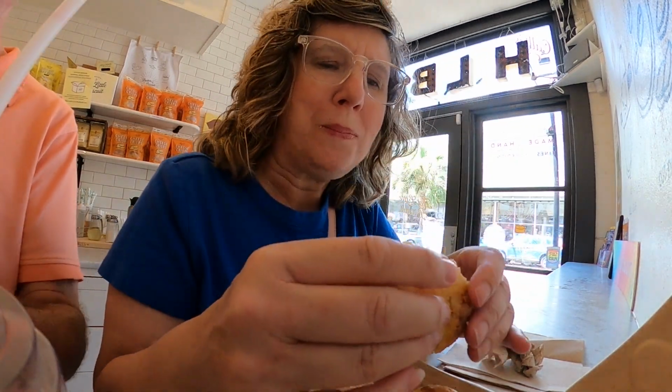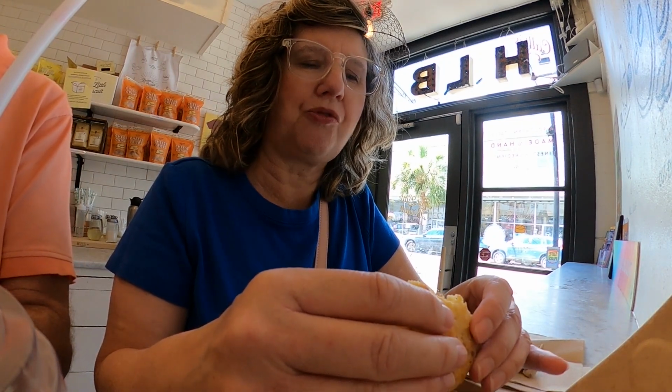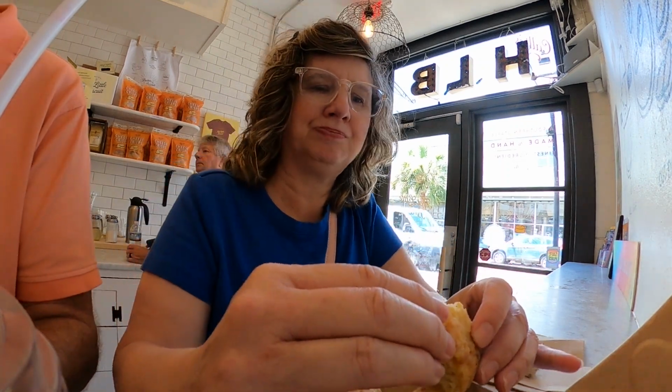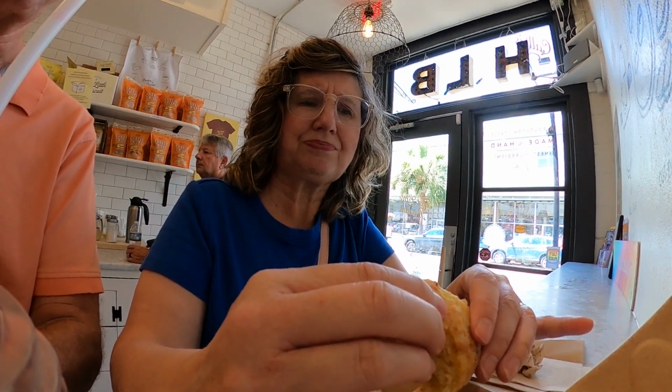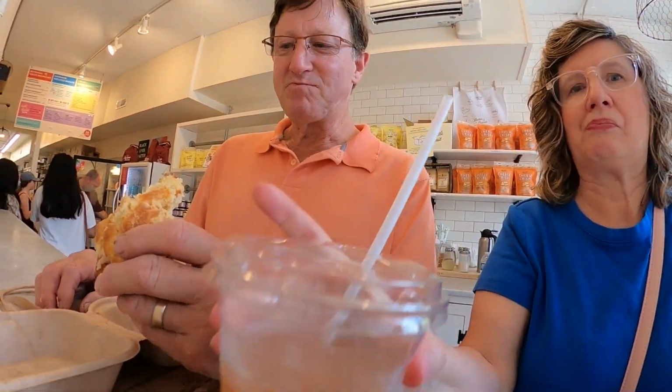Try this country ham. It's pretty good. It's completely different than what I thought with the chopped up ham. It's country ham, so it's salty, so that's probably why they did that, because you don't want too much of it. I'm not sure what kind of sauce is on it, but it's pretty good. How's yours, man? Pretty good. It's got sriracha mayo, is that what you said? I think so. Something like that.